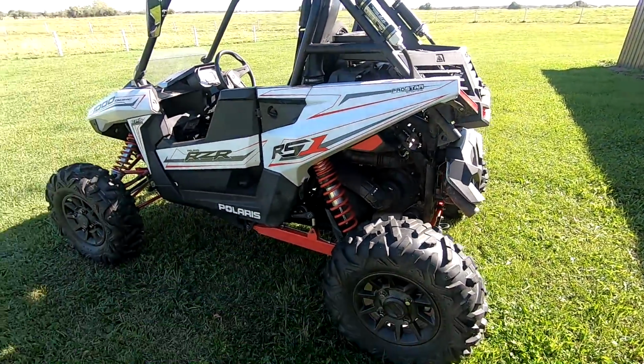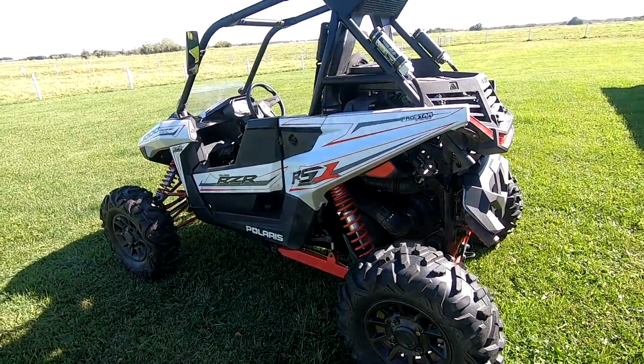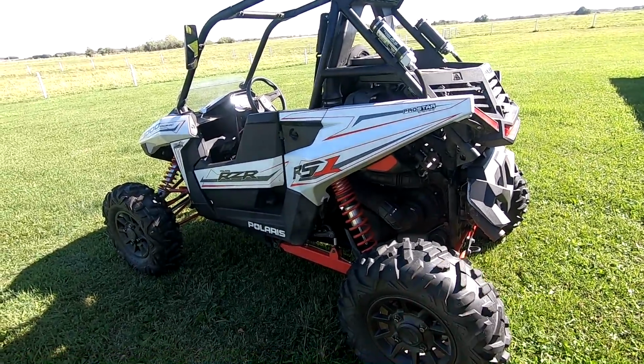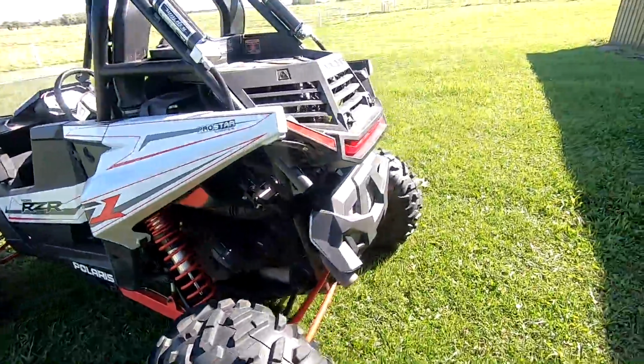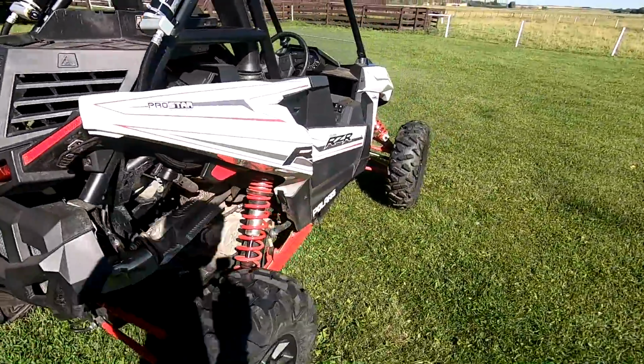I'd like to spruce it up a little bit, but I'm in the works of getting a cage and everything on my turbo, so this will be a nice fill-in unit for the meantime. I'm not sure if I'll sell it too soon, but I'll keep it for a little bit maybe.